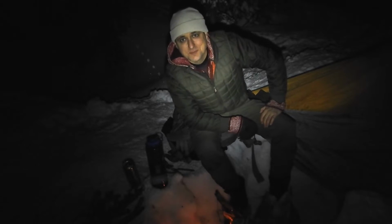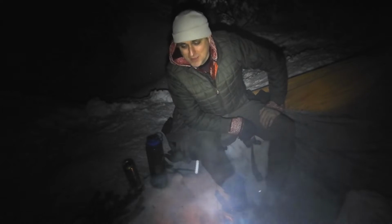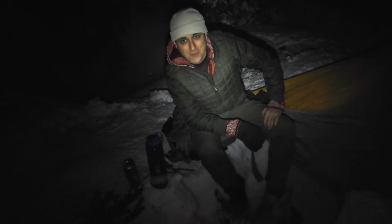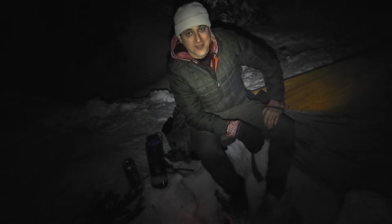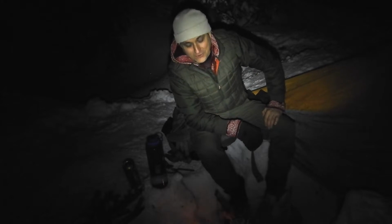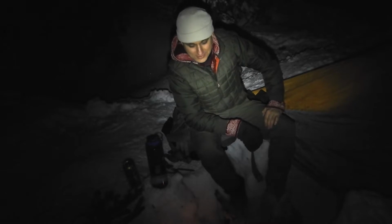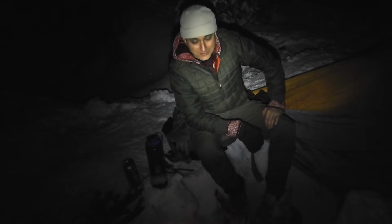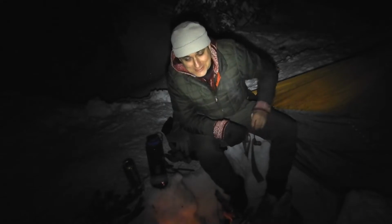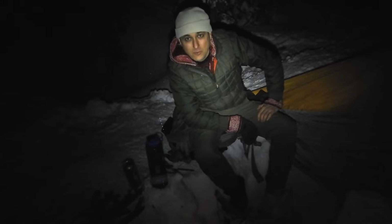Unfortunately, this battery is still good for now, but it's -5, as I said, and I'm already through my one battery. And it's not even 8:30 on the first night. So I'm pretty sure I'm not going to be doing a second night because I won't be able to film it. Lesson learned, need more batteries. I figure one or two more would probably do it.